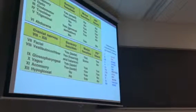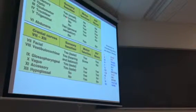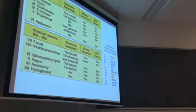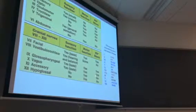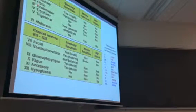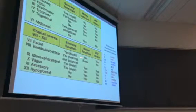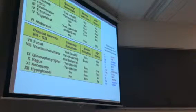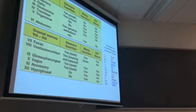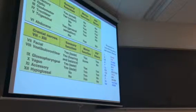Strange, bizarre. And the question is, do they have sensory function? Do they have motor function? Do they have parasympathetic function? You know there are 4 cranial nerves that have parasympathetic fibers. The oculomotor, number 3. Number 7, the facial. Number 9 and 10, glossopharyngeal and vagus. So that shouldn't be anything new for you. We looked at that when we looked at the autonomic nervous system.